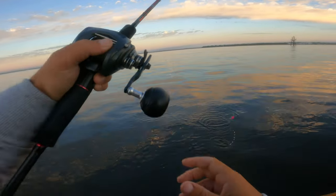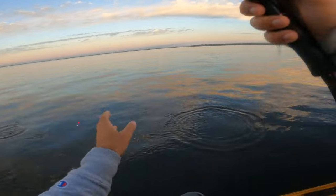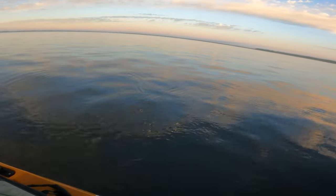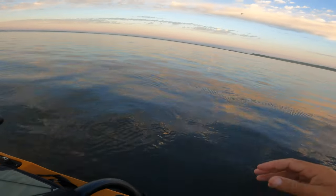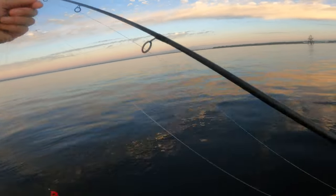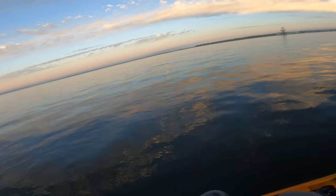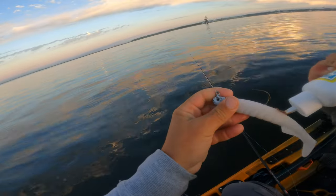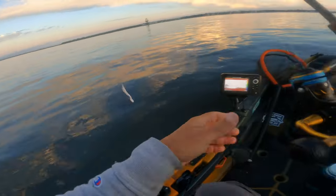I think there's a bunch of bluefish here, as evidence of this. No, we should maybe be switching to metal jigs right away then. I know there's been some big whiting around already too, so I kind of want to catch a few of those. Let's see what we can do here.